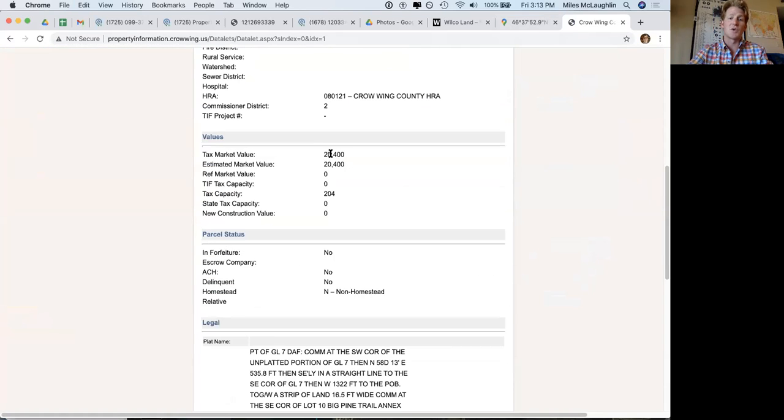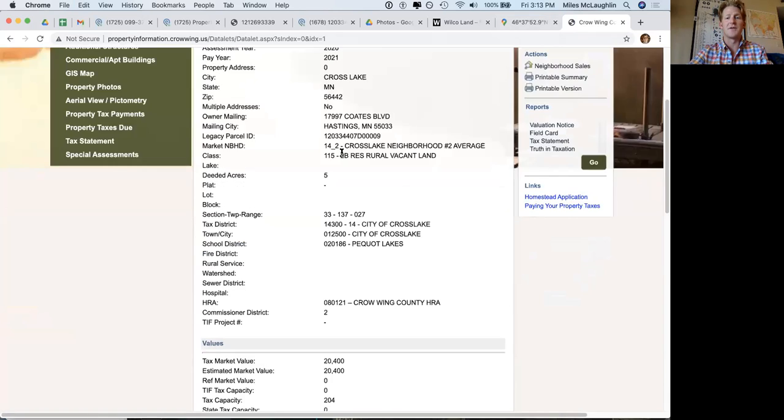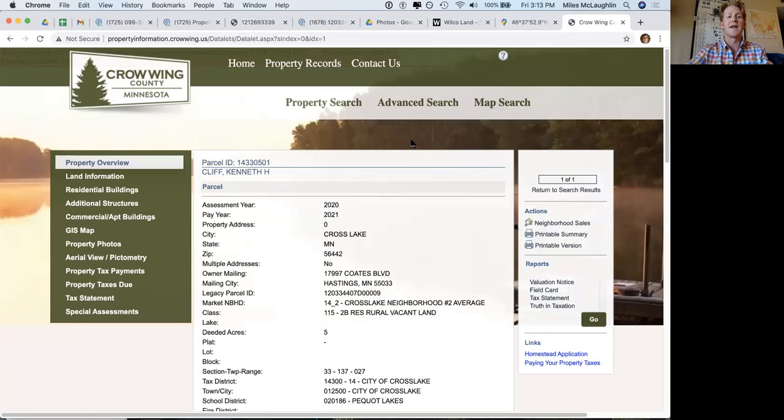It's assessed at $20,400. We're going to probably have a price right around there. Typically market value is a little bit higher than that. I think it is a unique property for the right person. Should be a really fun location to invest in.